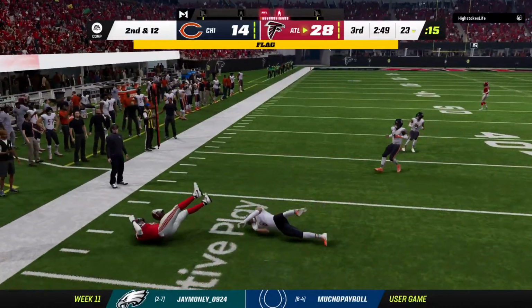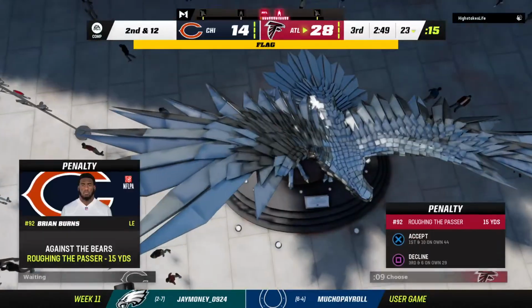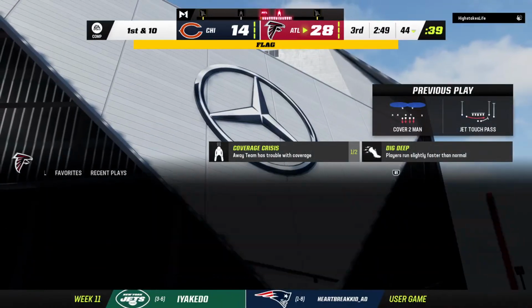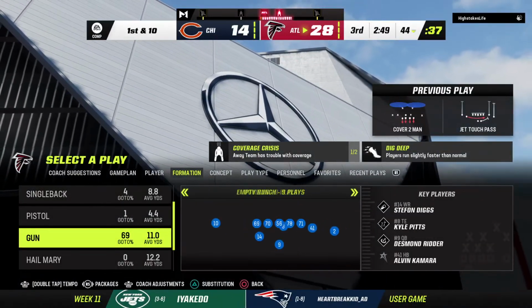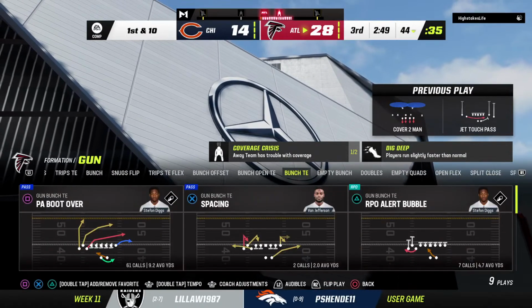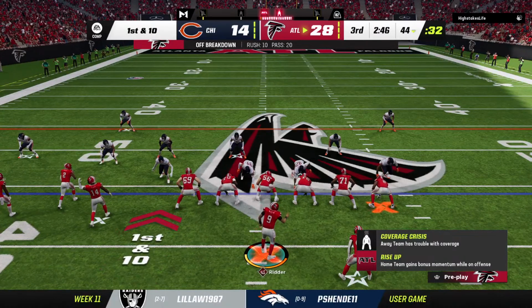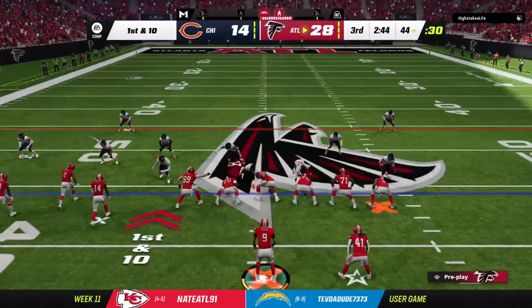That's caught left side. The tight end Pitts. And he's going to be taken down. Plus, there's a penalty flag in the backfield. They may get 15 more on top of this. So now a fresh set of downs. 1st and 10 after roughing the passer.